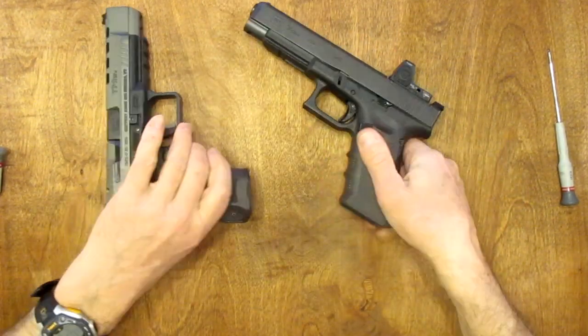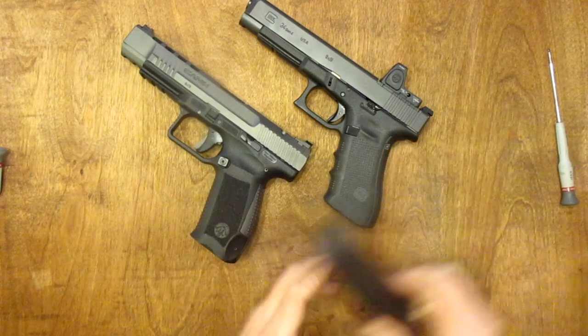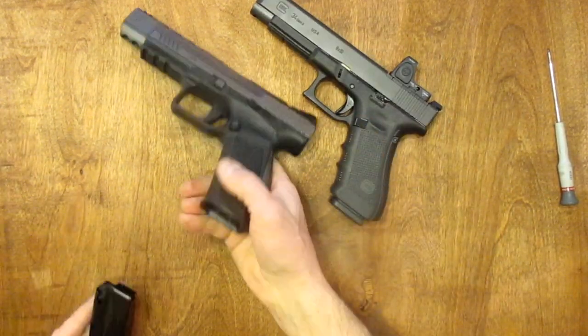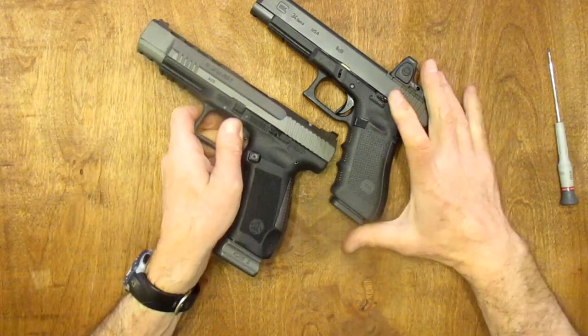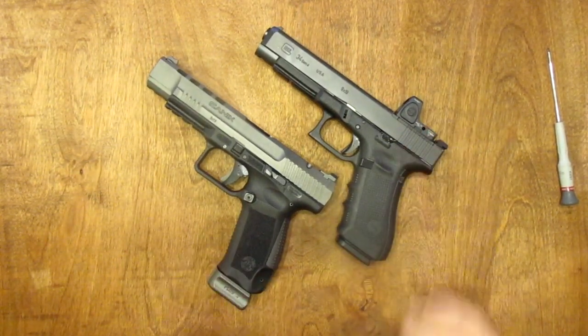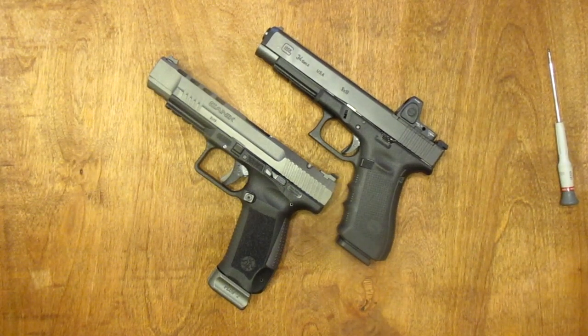So two very good guns. If you are into competition, I don't know which one will be your favorite, but that's your call. Any which way you go, you won't be wrong. It's just a question of money at this point.